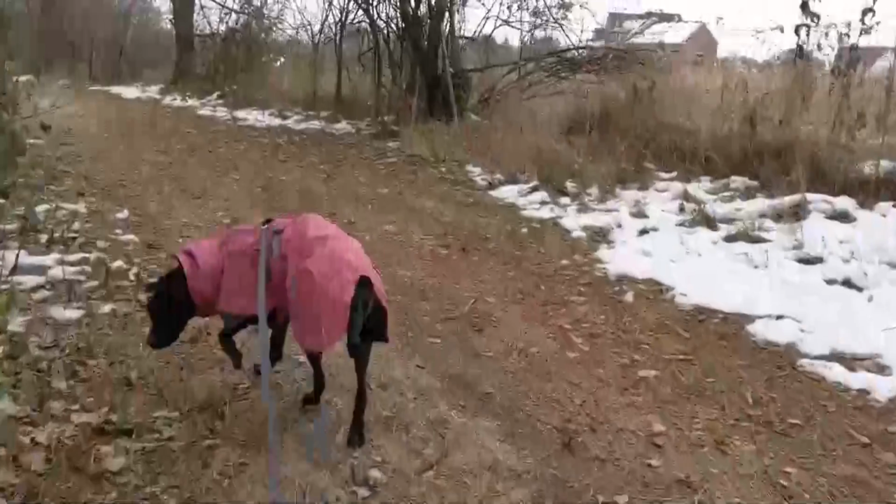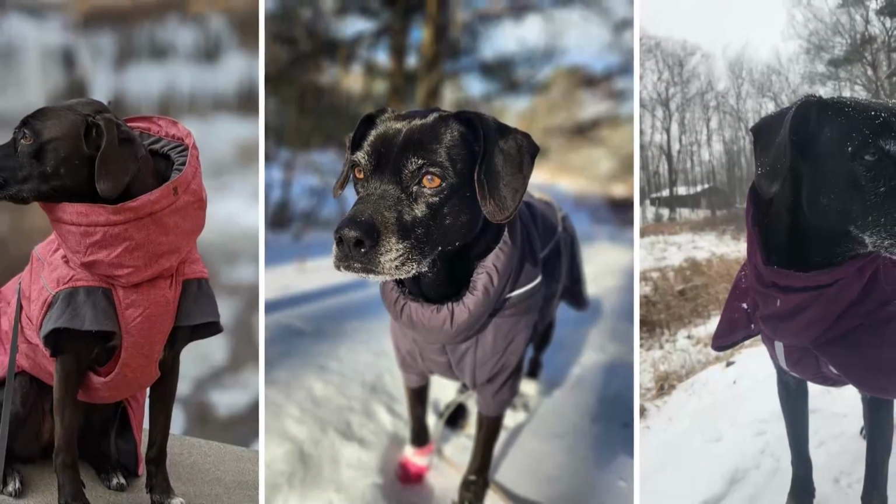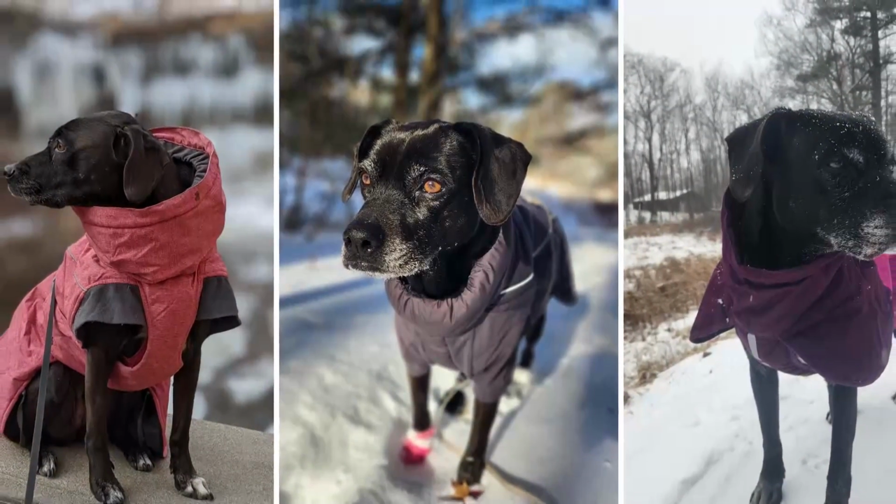All 3 of these are fantastic winter dog coats. So let's talk through some of the differences, some of the best features of each of them, and then we're going to do a little bit of testing and determine which one is truly the warmest winter dog jacket. All 3 of these brands are leading brands. So none of these are really budget jackets. These are all high-end winter dog gear jackets.